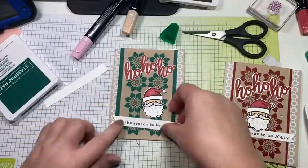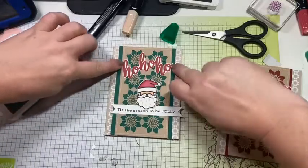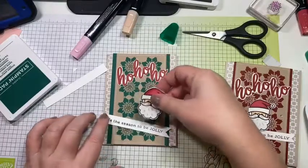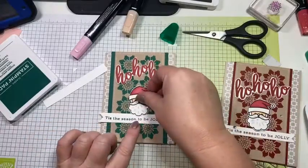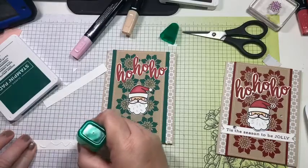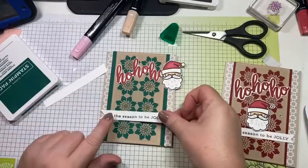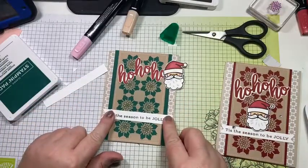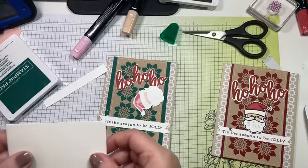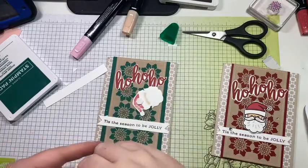Okay, and then we're going to stick the banner down here. See how I have the ho-ho kind of touching on here? I don't want Santa kind of floating, right? So I do want Santa to be touching. So I want him to be right about there. I'm going to put my banner right here, and Santa's going to overlap my banner. I just don't want Santa to float. Okay, make sure your banner stays within your card base so it fits in your envelope. And then we're going to pop him up. I've gone through so many packs of dimensionals. I have probably about 10 open on my desk that I cannot find. Is that funny?